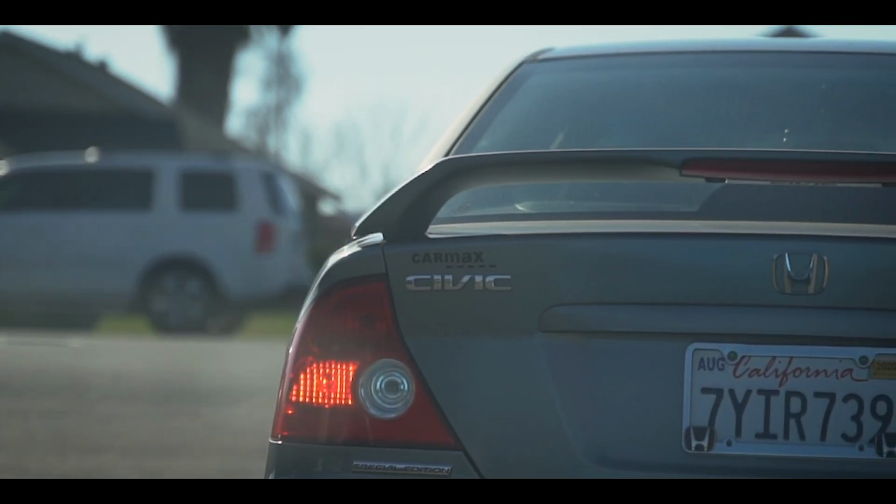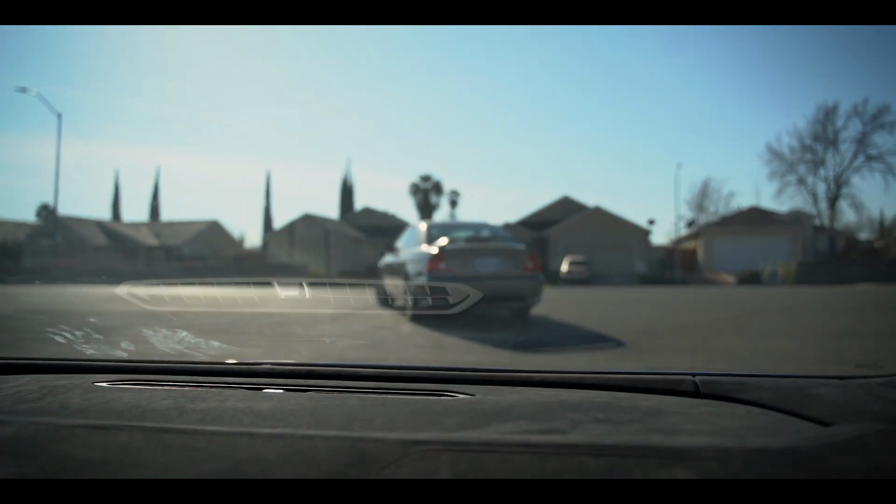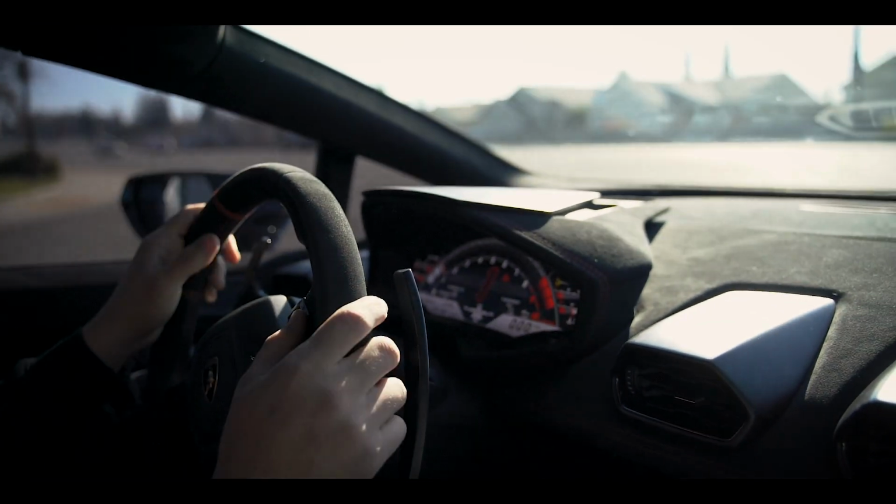Hopefully we're gonna trade it in for a special edition Civic. Yeah. So we're gonna try to aim for that, the special edition EX. We have to get the one with the Carmax sticker. Yeah. Only with the Carmax sticker. Yeah, it has to have a Carmax sticker, so.